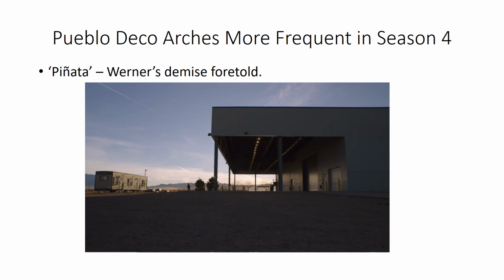In season 4, we see the Pueblo Deco arch, as simple as it is, on the north face of the warehouse where the German workers are housed. This particular arch, this overhang, foreshadows Werner's demise later in the television series.